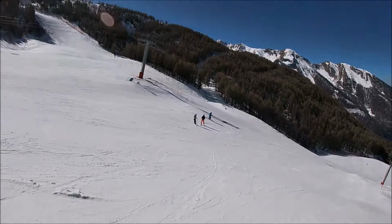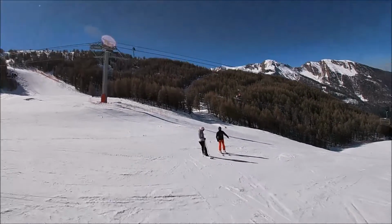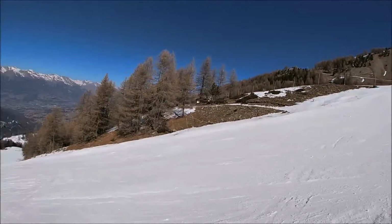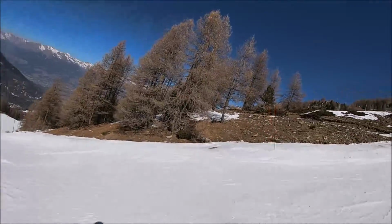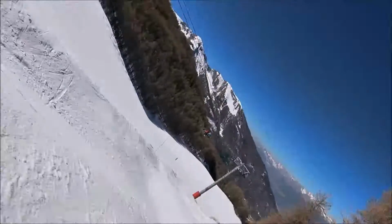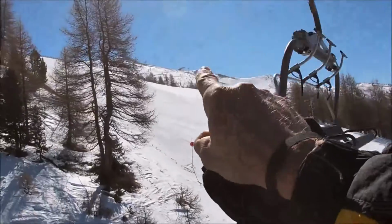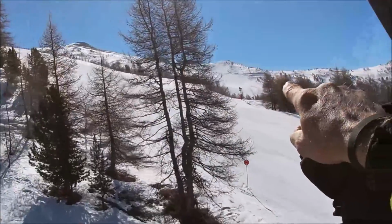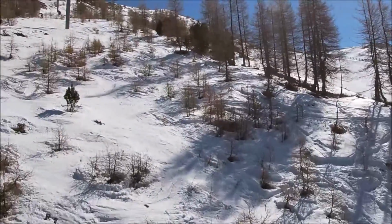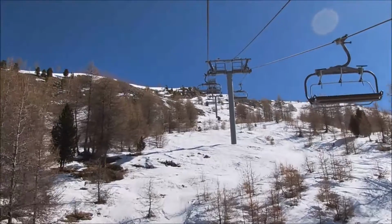Right, so just hooked up with these guys. She took his poles and he took the camera. So just to show what it's like from someone else's point of view. So not bad. So I was just over there, the Pusterl lift, and then I came down this big wide piste back down to the main area, and I'm now on the Fontaines lift up the top here of the next peak.